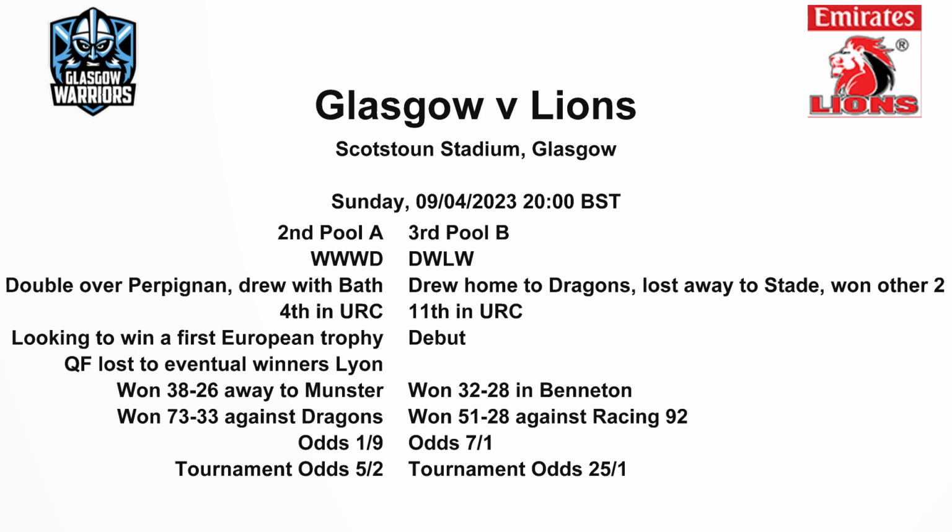Odds for the game, though, Glasgow are 9-1 on favourites, and Lions are 7-1. So bookies not really giving them much of a chance. Glasgow, you would kind of expect to win this one. As I said, they really are one of the form teams in Europe at the moment, but Lions away from home, they really can't be discounted. Tournament odds, 5-2 for Glasgow. That makes them second favourites, I think, for the competition.